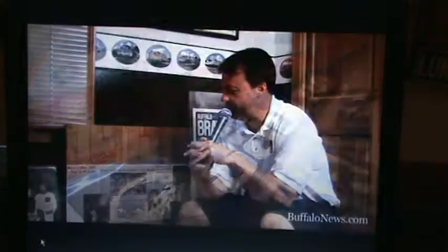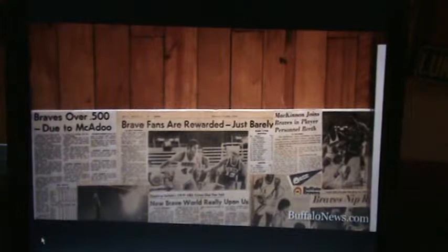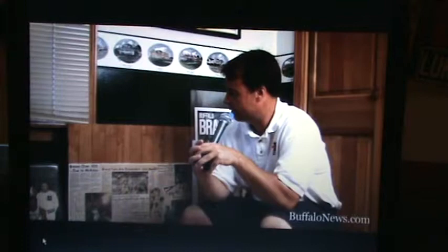An item that I was just thrilled to be able to acquire is a piece of the basketball court from the Memorial Auditorium. When you think of all the basketball games that were played on that court, the Hall of Famers that played on that court, it's mind-boggling to think of that. And anyway, here's a piece right here. The famed Odd basketball court.